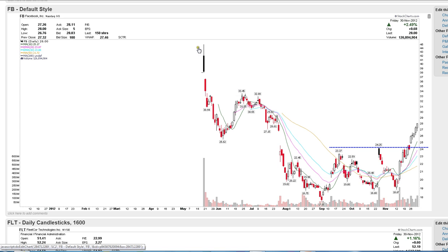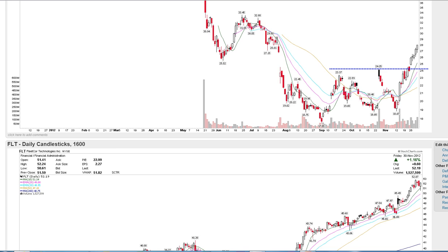Facebook. Facebook had been in a downtrend since its IPO, but recently it has shown institutional accumulation. This is the first time it has shown institutional accumulation signs since the IPO. So look at this: a gap up with very high volume, a pullback, and then very high volume again, and it got pushed back up. The last few trading days last week it has kept going up with pretty high volume. So that's the institutional accumulation side.